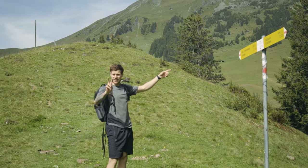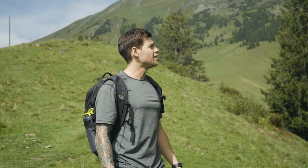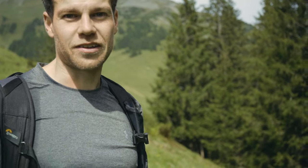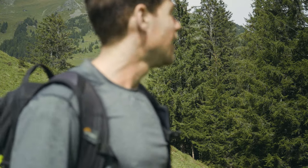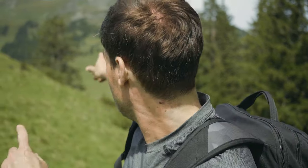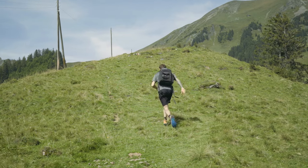It says 2 hours. 2 hours left. 1,580 meters, unter Niesen, under Niesen. We're down Niesen, downtown. 2 hours, we got this. Still going strong. That's where we go. Okay, show off.